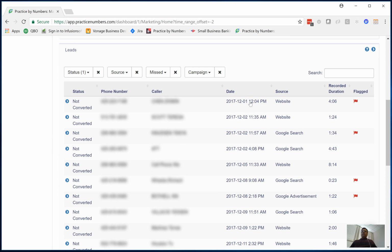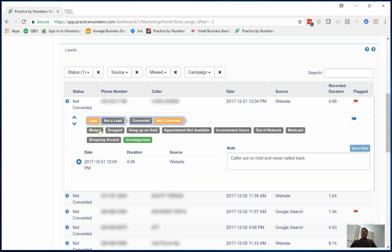We can go down here and click on categorizing. You have to do it, but for an office of this size, which is a fairly large office, it's probably about 15 minutes of work every few days. So I would say 15-20 minutes every week. You should be able to get this done, because we are categorizing 80% of the phone calls automatically. These are the ones that never converted.